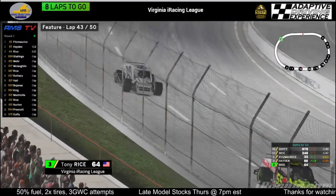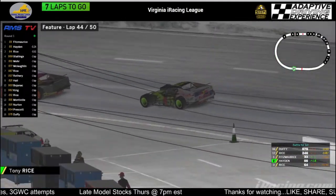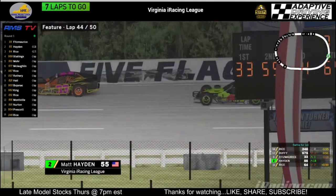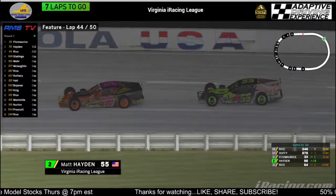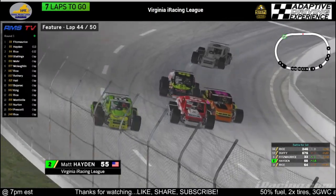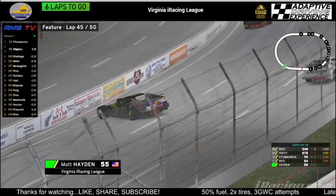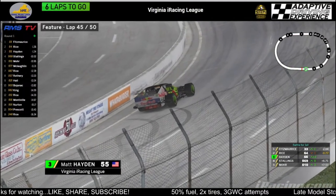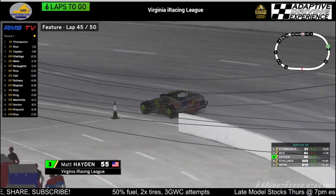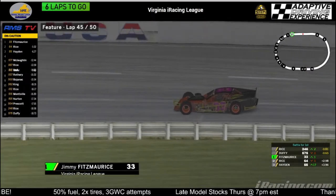Now 8 laps remaining. Hayden once again trying it. Now it's 0.2 seconds, just about, it keeps fluctuating there. Now it's around 0.2 seconds. Oh boy, and he gets tagged. I think he was checking up, got tagged by the 64. And that's gonna bring out a caution here. That will slow the field down.